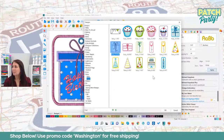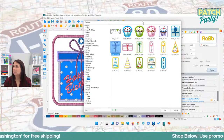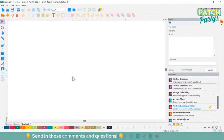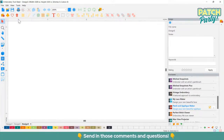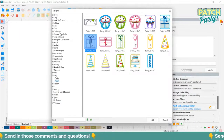So, all right, I'm going to open up my software, and then I am going to open up a new page before we select a new design here. And let's do a design where we want our patch shape to contour to the shape. This is exactly how I made my name tape. So I'm going to go back into the patch and applique maker, but what I'm about to show you works with your own design as well.